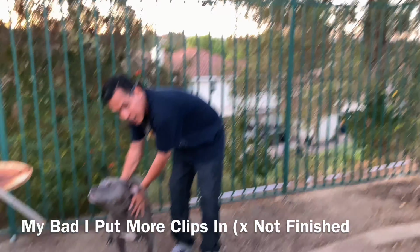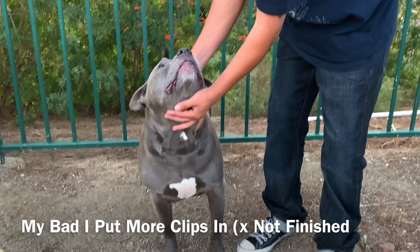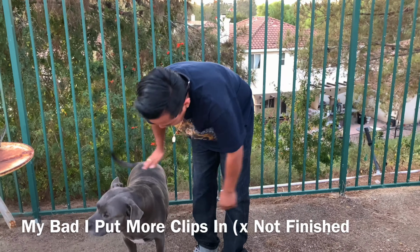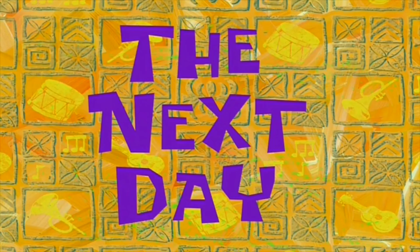Look at this. Beautiful dog right here. Even though it's a guy, his name is Smokey. Sup, Smokey? Where's Ice Cube at? The next day. Hold on.